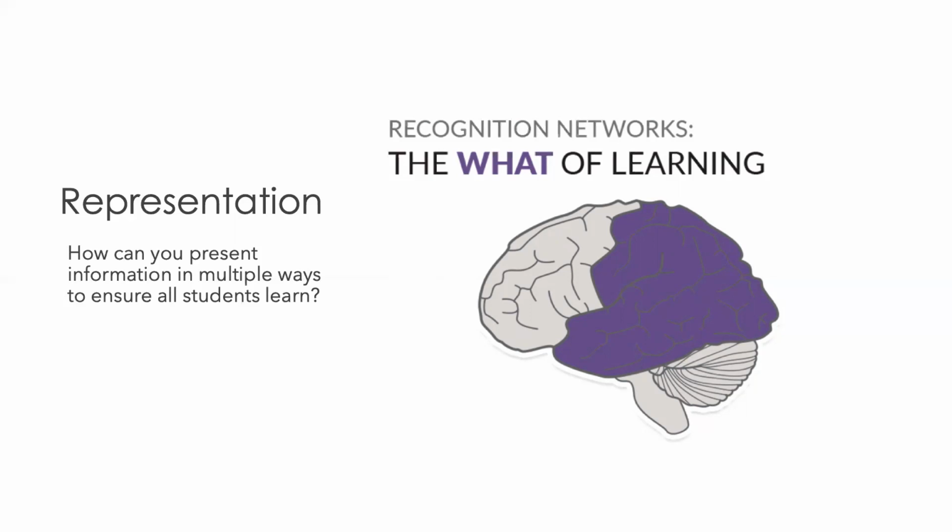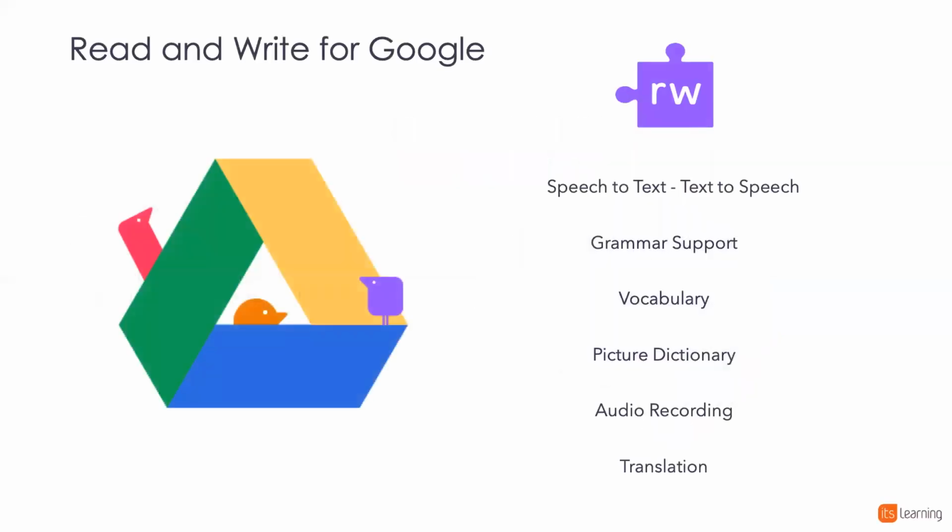So we use Google resources in our district. Our staff and all of our students have access to them. And in terms of representation, Google's amazing, but itslearning is as well. It helps us provide resources that are accessible to our students. So giving them choice in learning resources, giving students resources that they can use to decode the understanding of different vocabulary words, support some of our English language learners, and provide options for students who might have visual or hearing impairments.